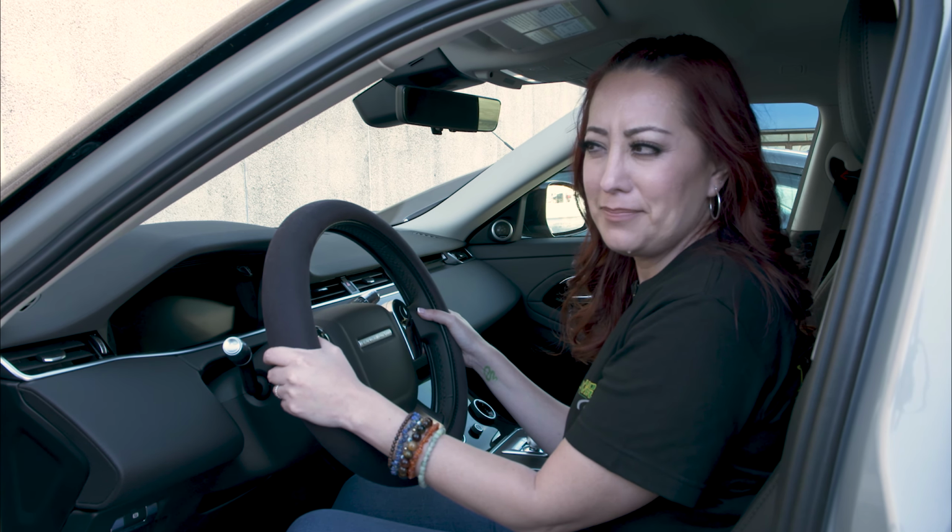Now that airbags come equipped in every modern car, drivers need to consider their seat positions while driving a vehicle. So my question for you is, what is the proper distance between you and the steering wheel? Is it A, about 10 inches, B, approximately 18 inches, or C, whatever you feel comfortable?